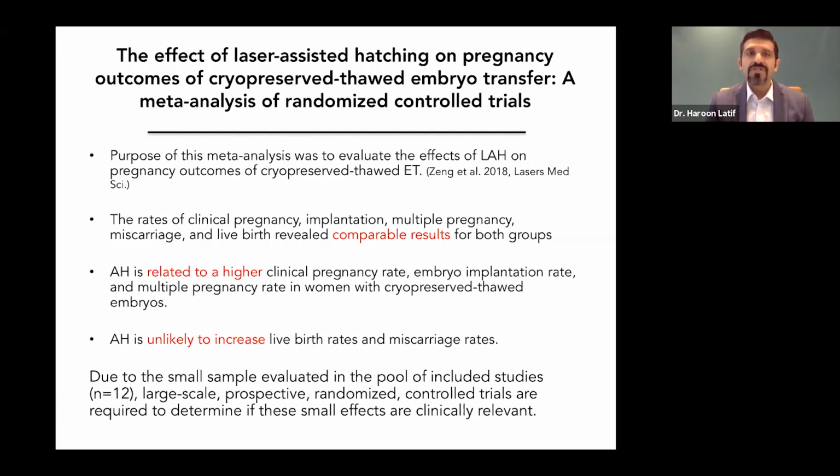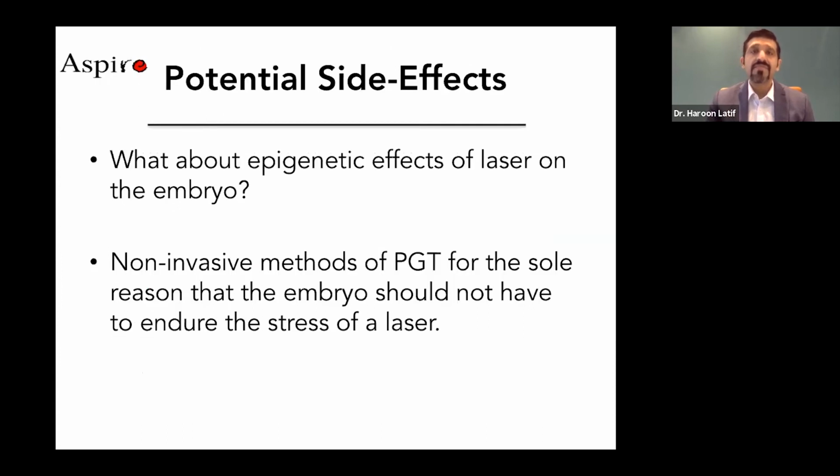Assisted hatching was related to a higher clinical pregnancy rate, a higher embryo implantation rate, and a higher multiple pregnancy rate in women with cryopreserved thawed embryos. Assisted hatching was unlikely to increase the live birth rate or the miscarriage rate. Although this was a good study, the sample size was small. They only looked at 12 studies. So large scale prospective randomized controlled trials are required to determine if these small effects are clinically relevant or not.